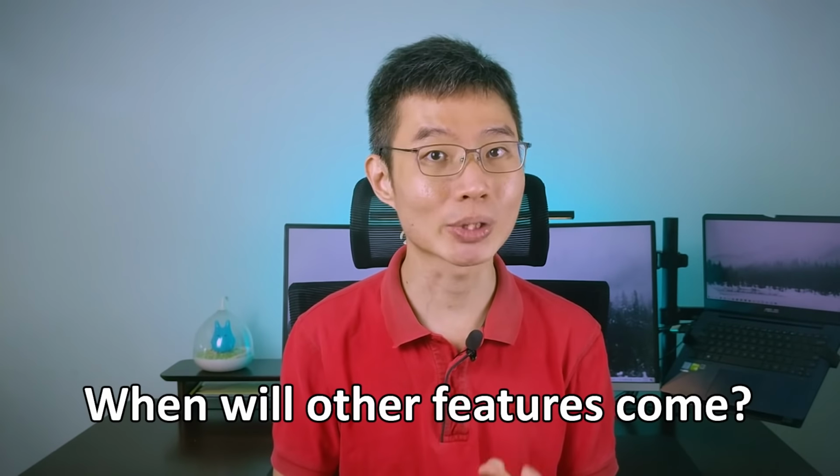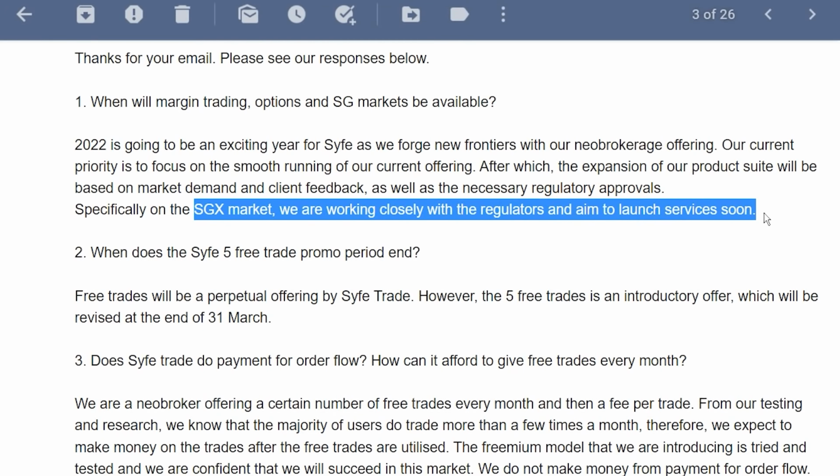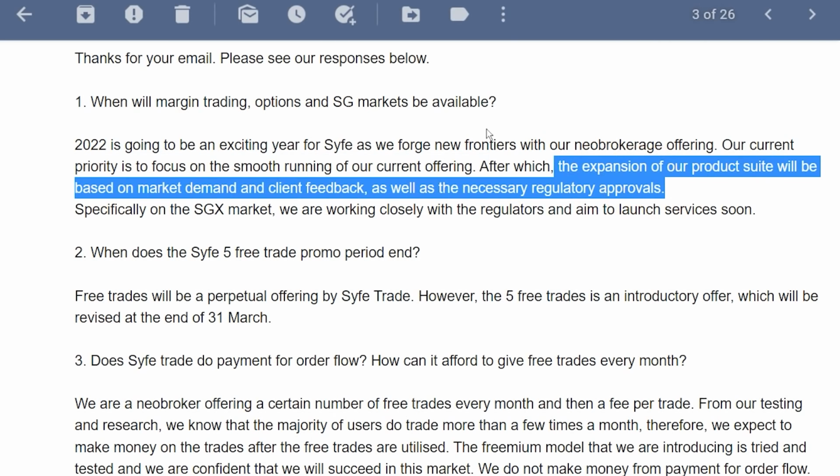Next, as mentioned, we can only trade US markets, but when will we be able to trade other stuff? According to them, for SG market, they are working closely with regulators and aim to launch it once approved. For other YOLO stuff like margin trading and options, currently it's not their priority yet, but they'll be assessing the market demand and client feedbacks. So those are a few common questions that you may have.